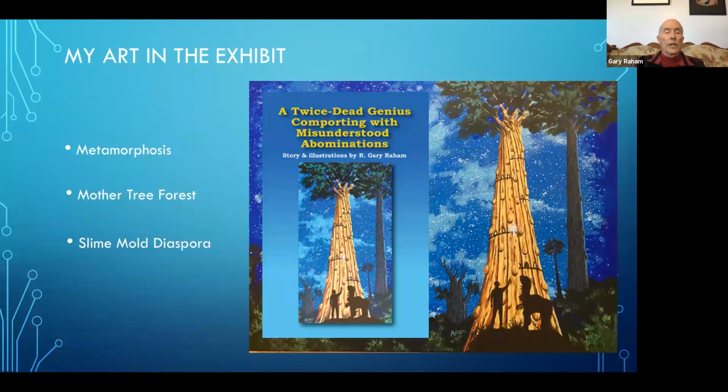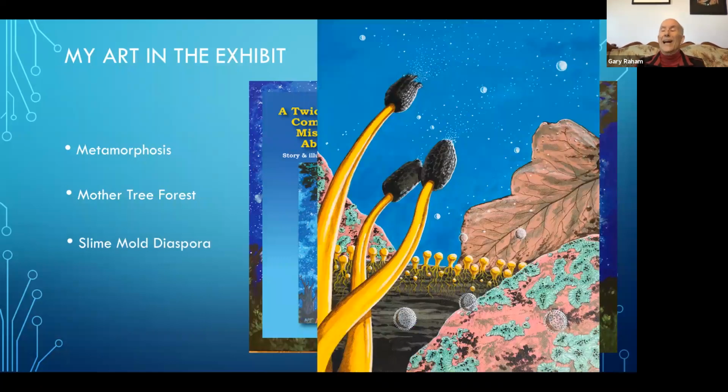And the third piece of art in the exhibit is called Slime Mold Diaspora, and this is a more traditional kind of scientific illustration. Now, it's a little hard to tell just from looking, but I don't know how many people in the audience are familiar with slime molds. I'll tell a little slime mold story a little later, but basically these are single-celled fungal critters, and the illustration, of course, gets a little up close and personal in showing what this might look like from a slime mold's point of view.